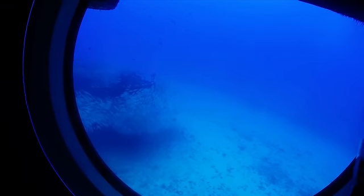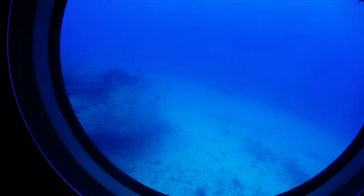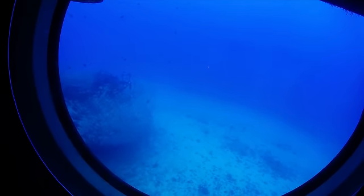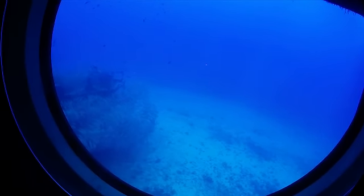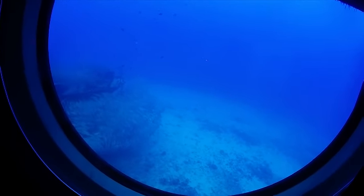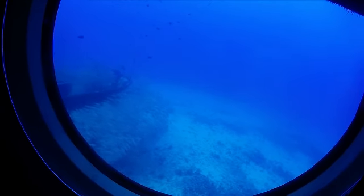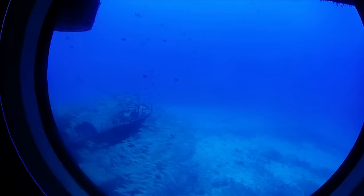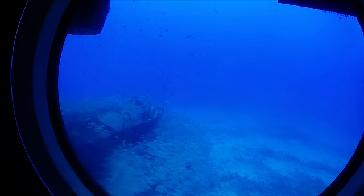So as big as the sub is, you might expect it to pack quite a bit of horsepower, but it's actually our stern thrusters, which are the main thrusters that we use to propel ourselves through the water. They're only 40 horsepower, so it's moving us through the water. So we are going to go right over the top of the ship here. We're going to get some really nice views of the deck of the Carthaginian here.